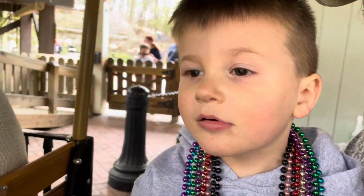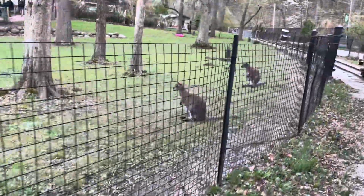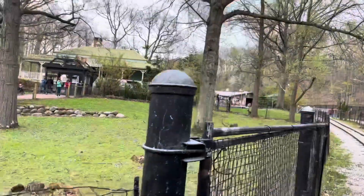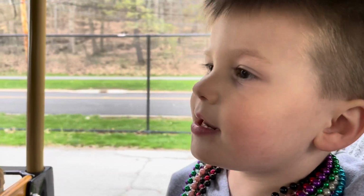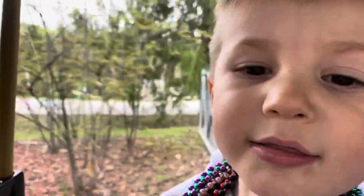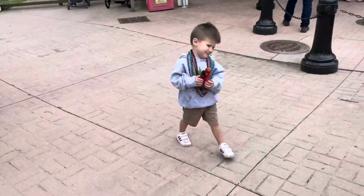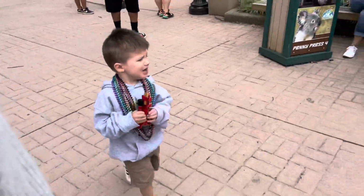You're excited? Woo! Look at that bird right there. I don't like it. Oh! These are a little cute. Oh, look at it. What's the train say? Choo-choo. Look at this one. Look at the elephant. Please remain seated until the train comes to a complete stop. Crying. You want to ride the stroller? Because he wants to go on the train again, even though he cried when we got on it.